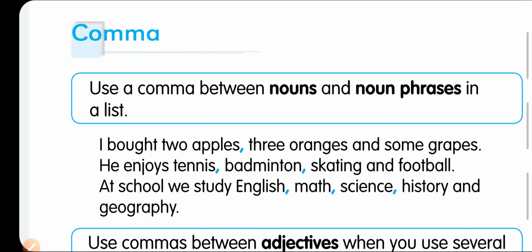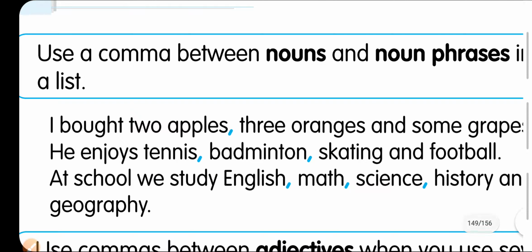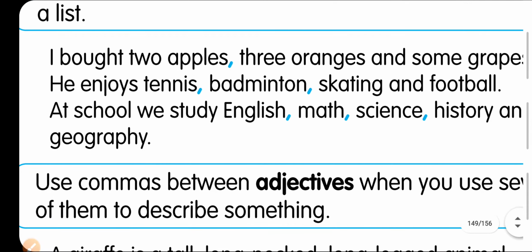Generally, a comma is used between nouns and noun phrases. In case there are many things, suppose I bought two apples, three oranges, and some grapes. In between these two apples and three oranges, we have put a comma. He enjoys tennis, badminton, skating. Many things are there, so in order to differentiate, we have used commas here. At school we study English, math, science. In order to differentiate subjects also, we have put commas here.